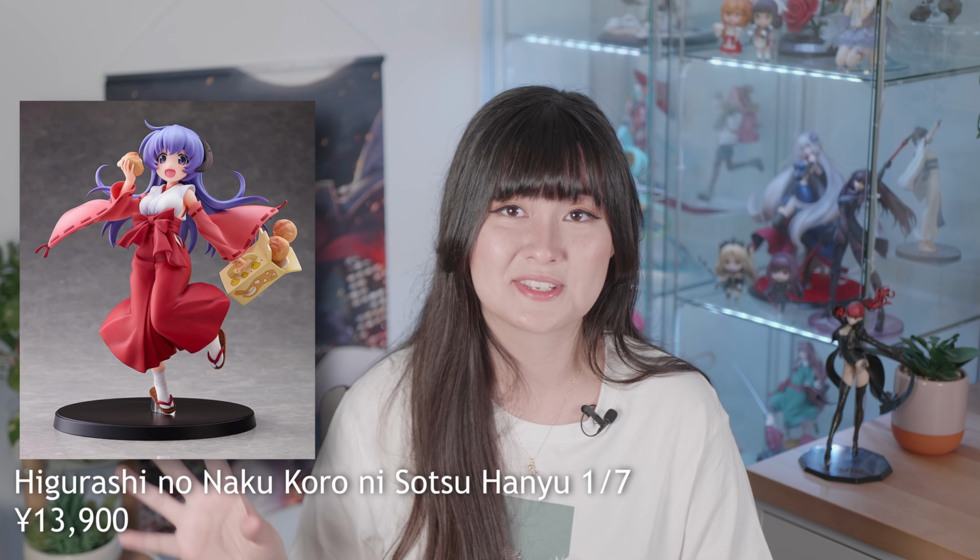Next up, I have this Hanyu 1/7 figure from Higurashi. I did watch Higurashi in 2021. I loved it. And so when I saw this figure go up at pre-order, I thought, she's so cute. I have to get it.